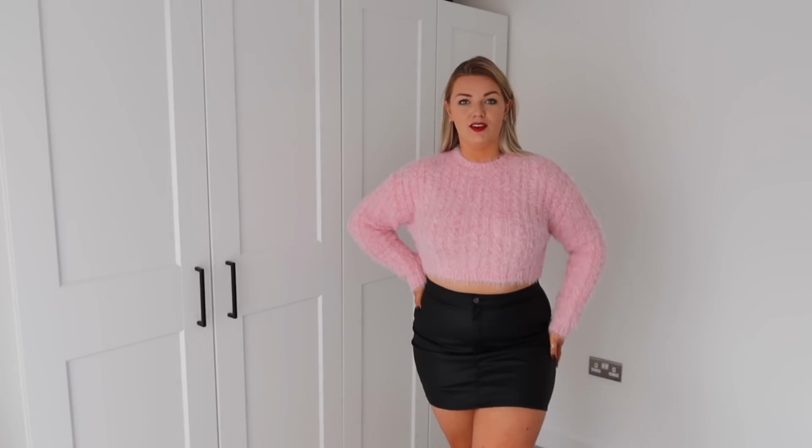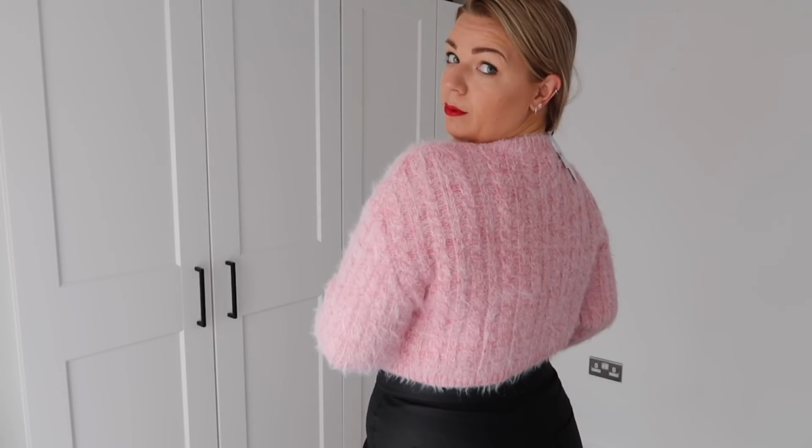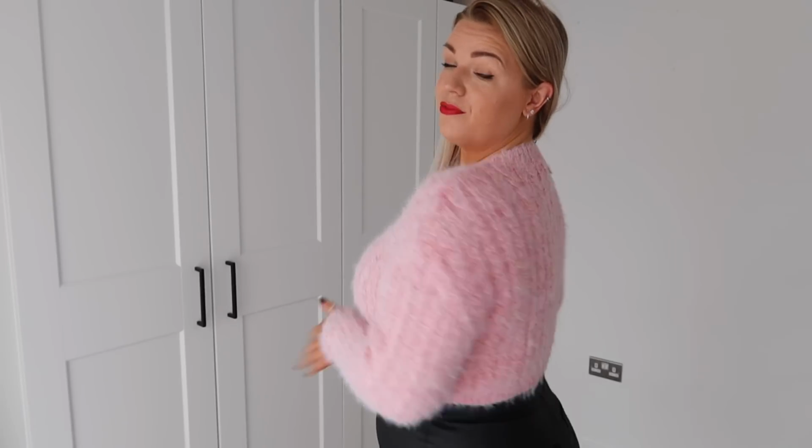And do you know what, I'm so of two minds about it. I've chucked it on with this leather look skirt, and I feel like the outfit might be a little bit too much. And I wouldn't wear it with the red lip either. But maybe if I was just to wear it with black jeans, I don't know. I'm not entirely sure if it's a little bit too much. For me anyway, I'm quite bland when it comes to my wardrobe choices. It is very cute though.